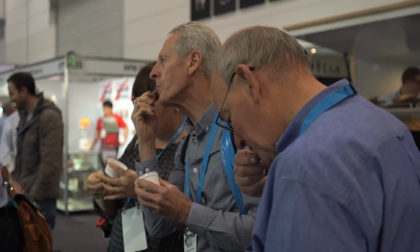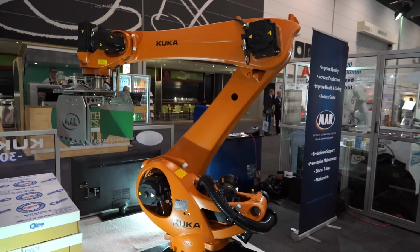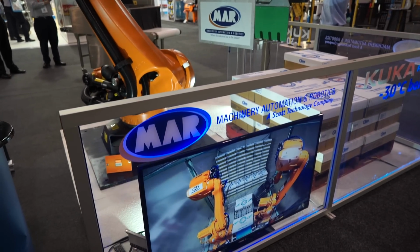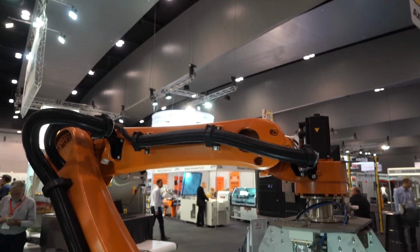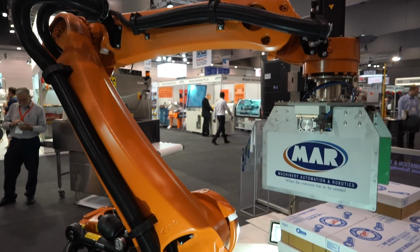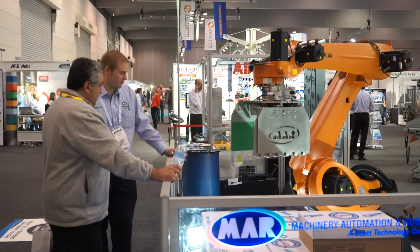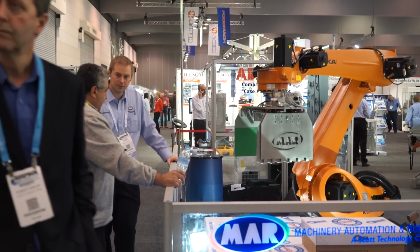We're also showing a KUKA palletizing robot, which again, keeping on the cold theme, can palletize at temperatures of minus 30 degrees without any jacket or any additional heating within the facility. So we're using that sort of system in red meat facilities or chicken facilities where the temperature needs to be kept below zero, and we need a special robot in that space.